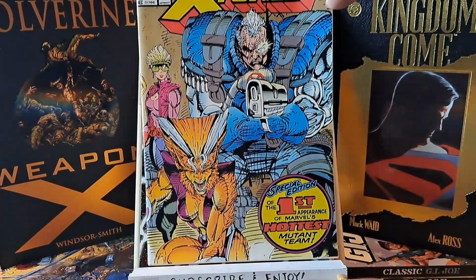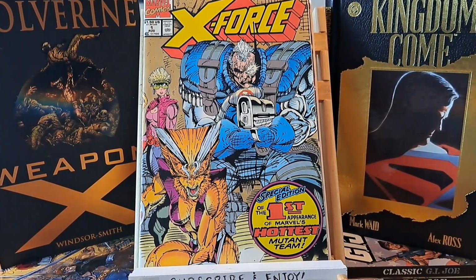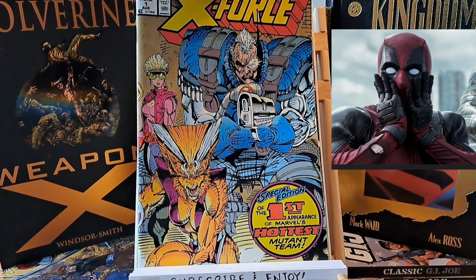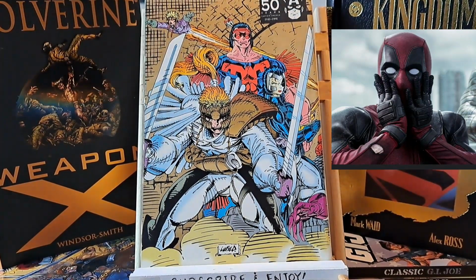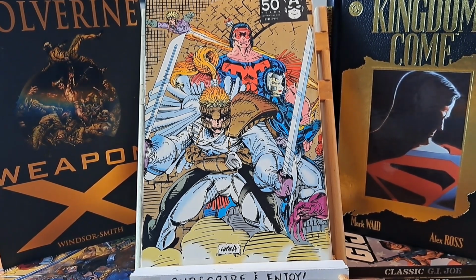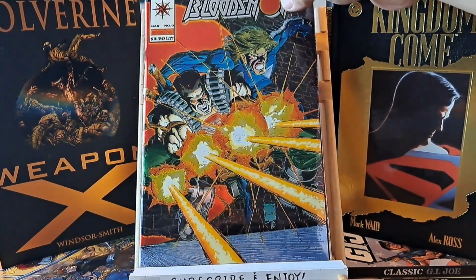A book that was printed to oblivion, but we got a lesser seen copy. We've got the second printing of X-Force number 1 by Mr. Rob Liefeld. We got a wraparound cover on that guy. So a lot of people might not know that that's a wraparound cover. And then we're going to combine one gimmick with another.